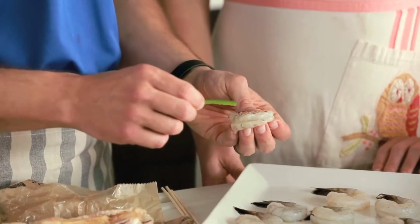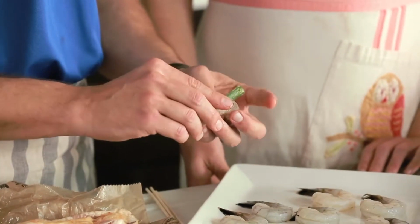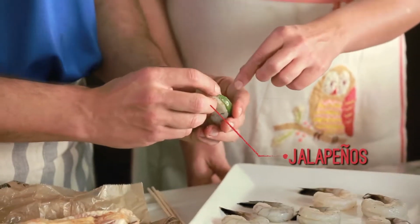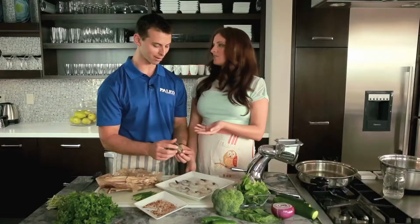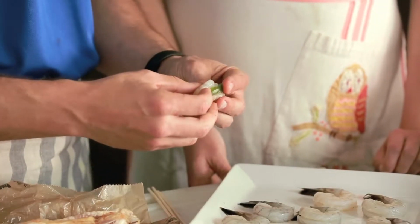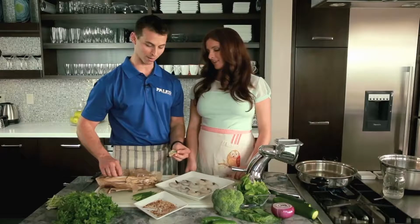So dust it with a little spice. Throw that piece of jalapeno right down in the center. So you made a little cut in that? Yeah, you make a groove in the shrimp. When you devein it, you just continue the process and throw that little piece of jalapeno in. Oh, we're reveining. We're reveining with jalapeno.